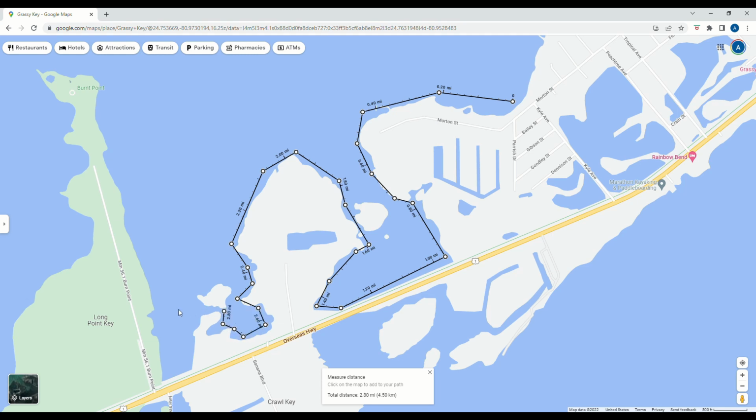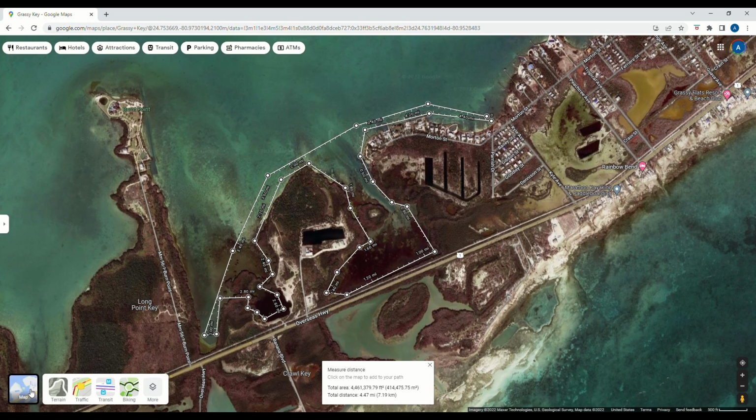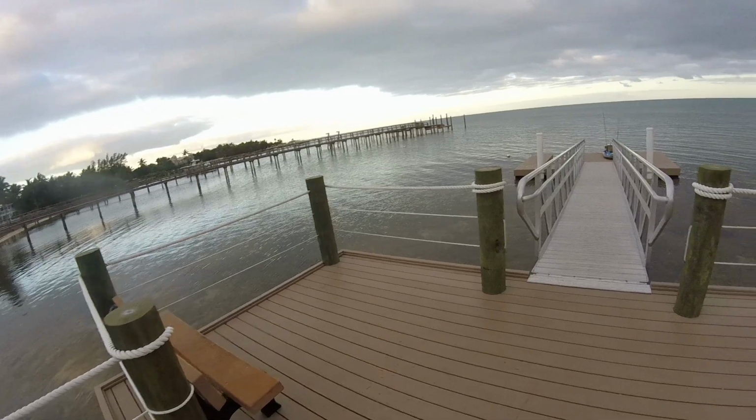We're going to explore the two bays to the southwest, which would be the left side as you're facing the ocean in Sunset Park. We're going to go all the way to Long Point Key on that side. If you're near Marathon and you're looking for a great little day paddling, this is the place you want to be.